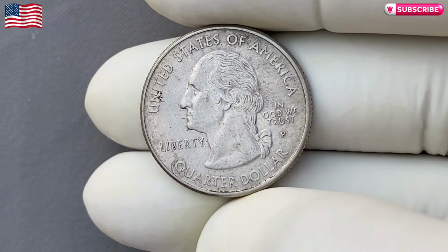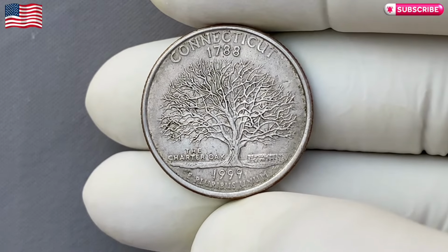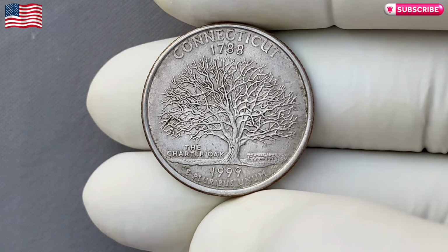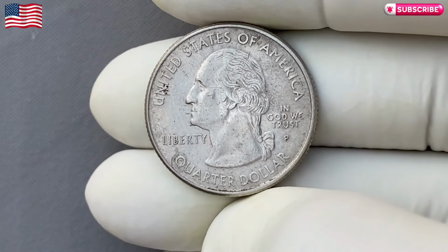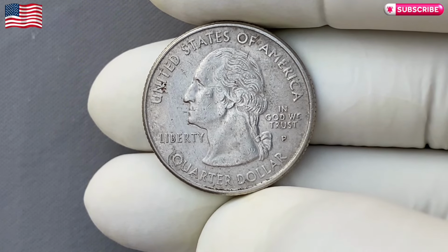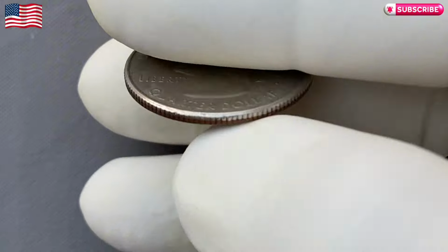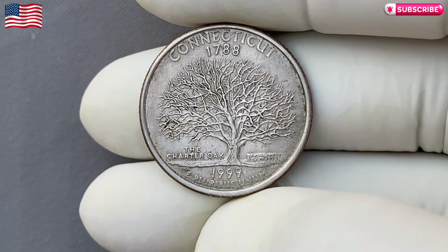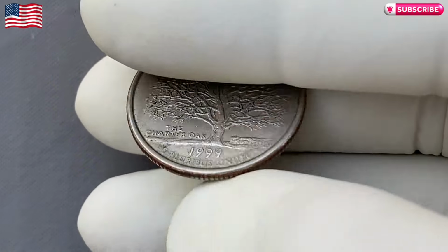Another thing to keep in mind is the rarity of this error. While it's not as common as some of the other minting errors, the 1999 Connecticut double die obverse error is certainly not impossible to find. And that's exactly what makes it so desirable to collectors. Error coins like this are highly sought after because they are unique, and there's always a high demand for them in the marketplace. The fact that this particular quarter was part of the iconic 50-state quarters program only adds to its appeal. As a collector, you know that value is not just about the condition of the coin.